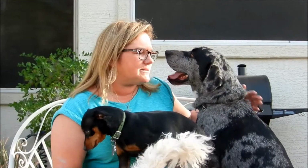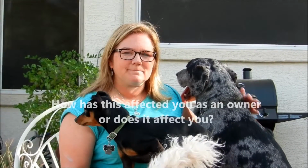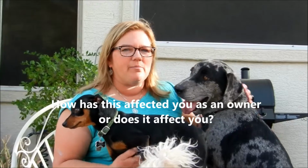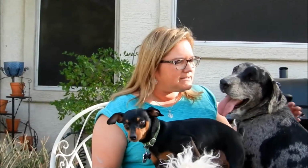And when it's a hind leg, the thing that you worry about is all the stress of jumping and walking going on that specific leg. So that can be a challenge for them. How has this affected you as an owner, or does it affect you? It makes me very empathetic to the needs of special pets, and it also helps me advise owners when they are struggling with trying to make a decision about what to do with their pet.